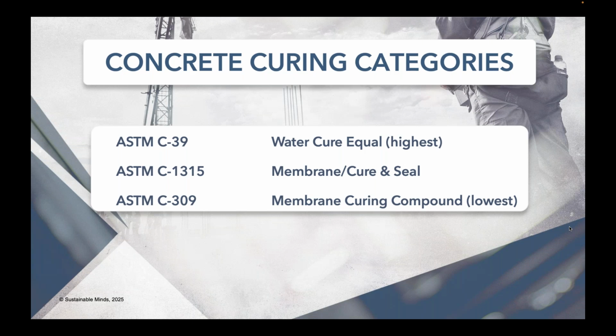What we end up dealing with is, if we're not matching the conditions in the field that we have in the lab, we're not going to maximize the performance of the product itself, which is why we're seeing all of the issues from cracking, crazing, surface degradation, moisture problems, concrete permeability, all of those issues that shouldn't be a problem that are happening in concrete that is really brand new, 6 months, 12 months old.